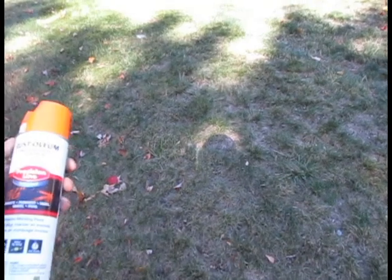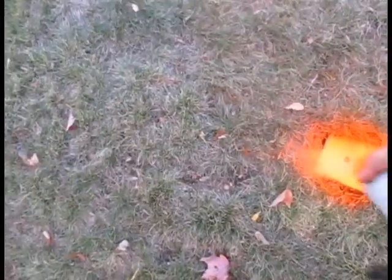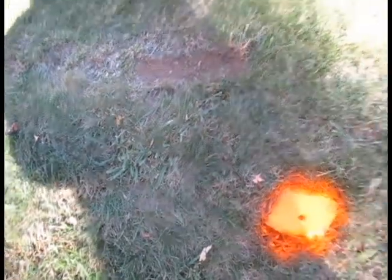So now I've got my ground paint here, and I'm just gonna mark this out, so now my stupid arse won't miss it the next time I'm here. Because holy crap, that hurt. And oh, actually there's another one right here. There. So hopefully I won't be killing myself anymore.